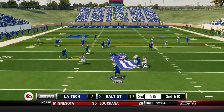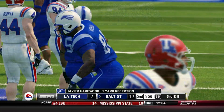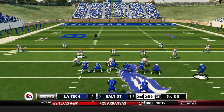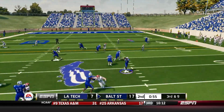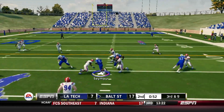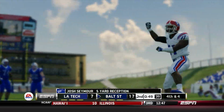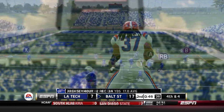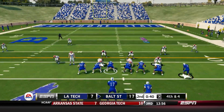It's 2nd and 10. Here's Jones, throws the screen to Harewood. This time the screen goes nowhere, only a yard on the play. Now it's going to be a 3rd and 9. Jones back to pass, just going to throw the screen to Seymour. Seymour has a few blocks, but he's not going to get the first down, just 4 yards shy of the first down marker. And Baltimore State's actually going to stay on the field for 4th down.